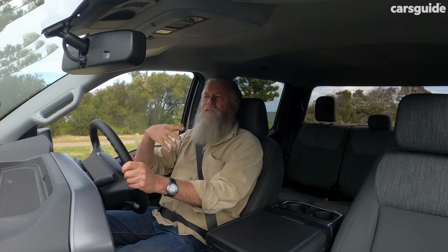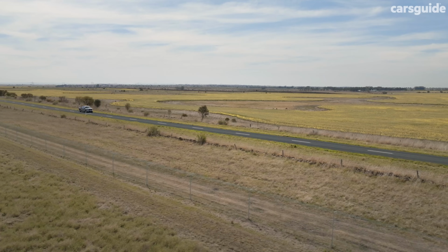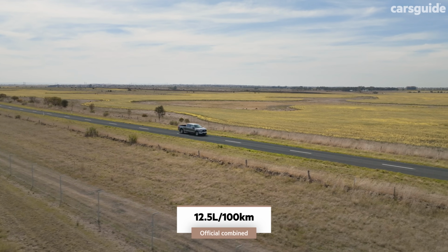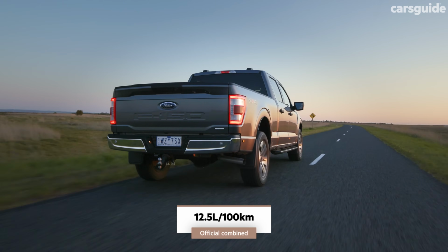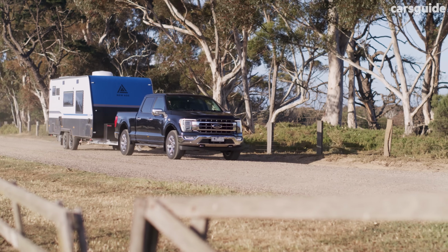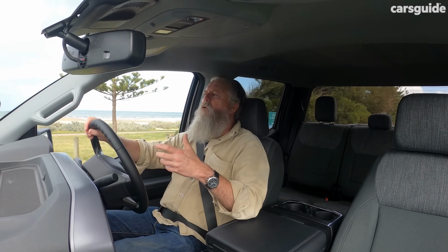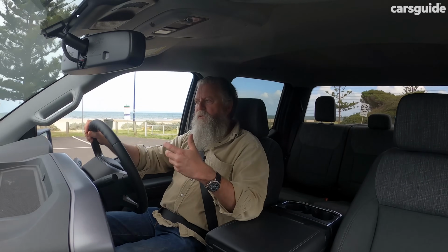So let's talk about the elephant in the room, fuel economy. It's a big one in this day and age, let me tell you. You are going to use around 12 litres, 11 litres per 100 on the highway in this car. Add 50% to that if you're towing anything. Double it if you're towing anything heavy, I guess. It's comparable with the V8 petrol competition, but it's not as good as a diesel would be.